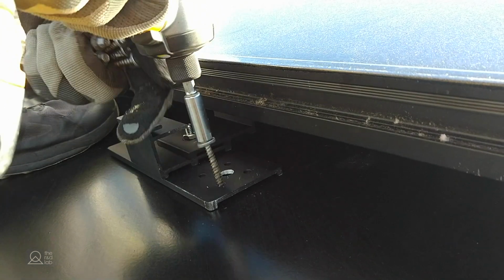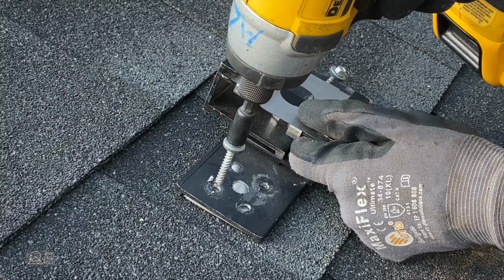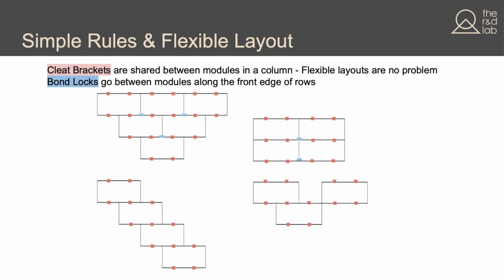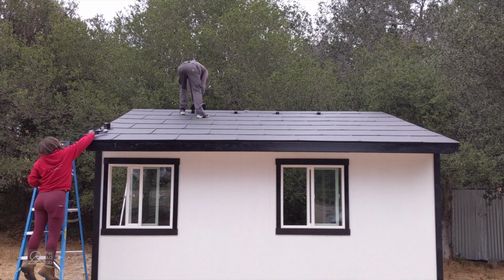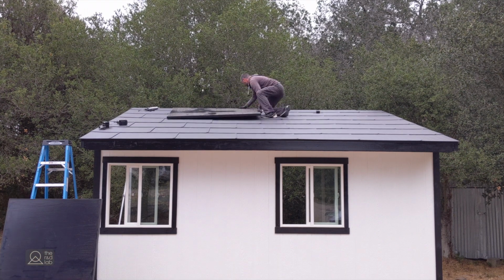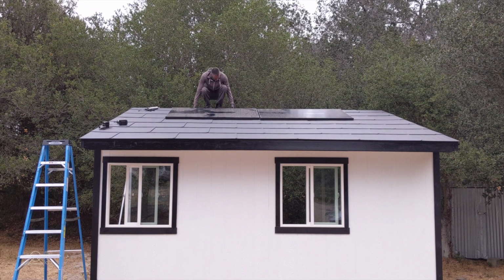Starling hardware is deck-mounted and optimized for our shingles, but also works with asphalt shingles. It is low profile with no visible clamps or brackets. It is fast and works everywhere. There are no tricky rules about where to place splices, no cantilever limits, and no span tables. Solar modules hang from the cleat brackets like a picture frame on a wall.